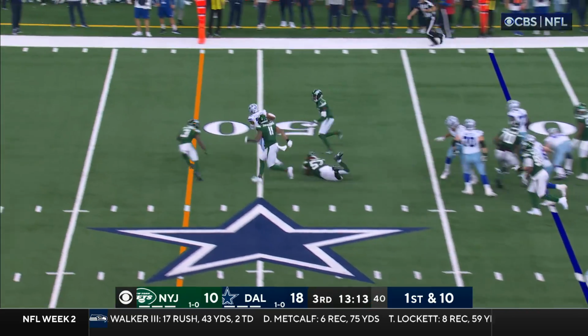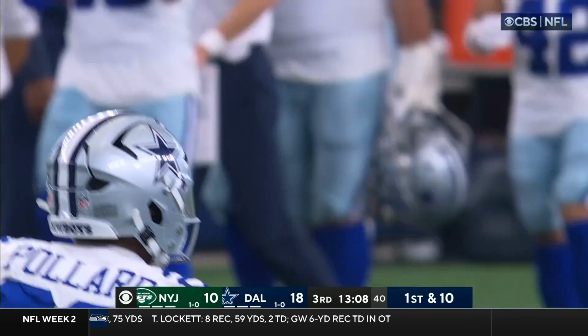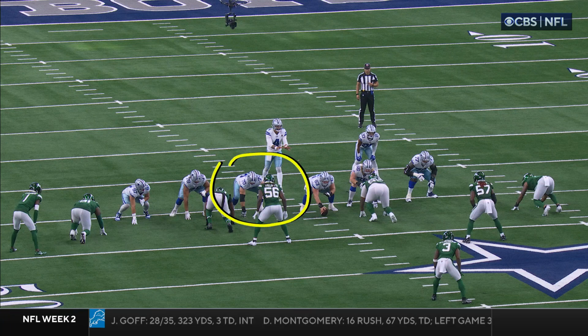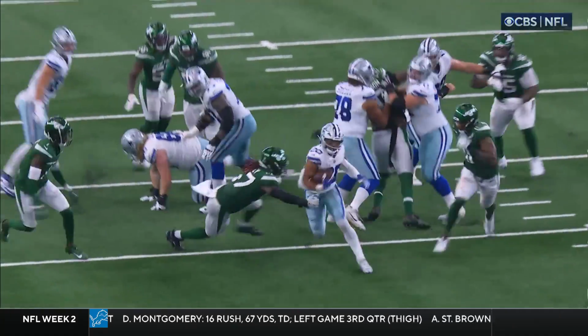Tony Pollard takes it across from a yard out. And there's Pollard. First time he's been able to rip off a run today, and he is finally stopped by Jermaine Johnson. Otherwise, it might have gone the distance. We just pointed out. Well, first watch Zach Martin, and then you'll see. But Zach Martin right there just creates the hole.